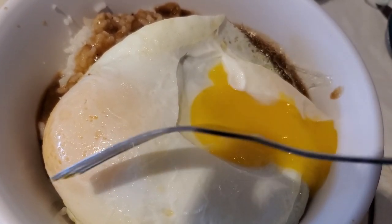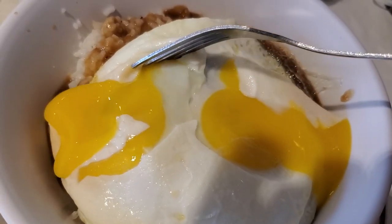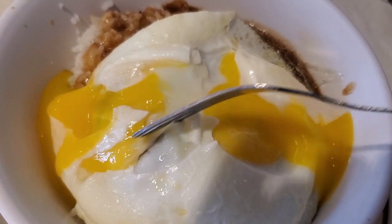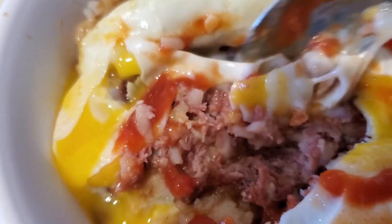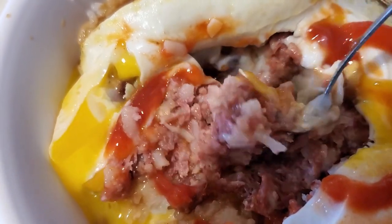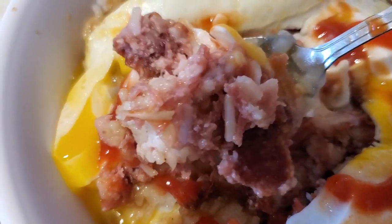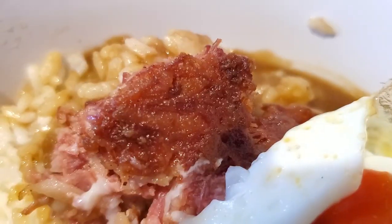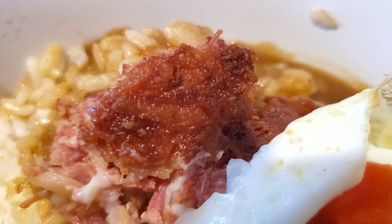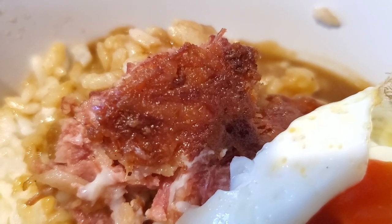And look at those runny eggs. Perfectly cooked. You can get them over hard if you don't like them over easy. After mashing everything up with the corned beef hash and mixing it with the rice, it was super delicious. And I like the little crisp bits that they had that were crunchy.